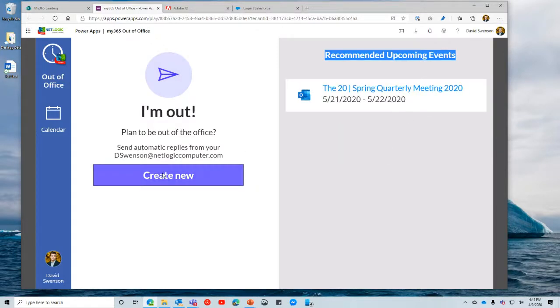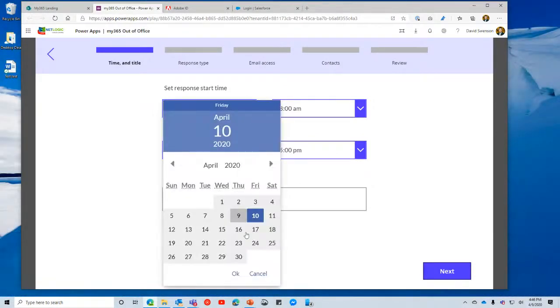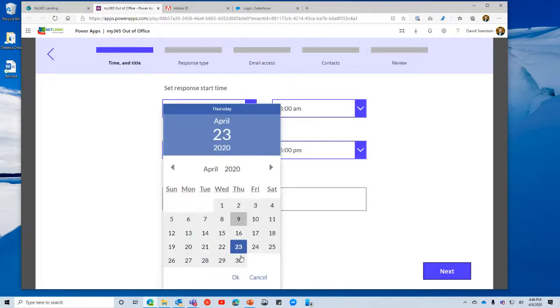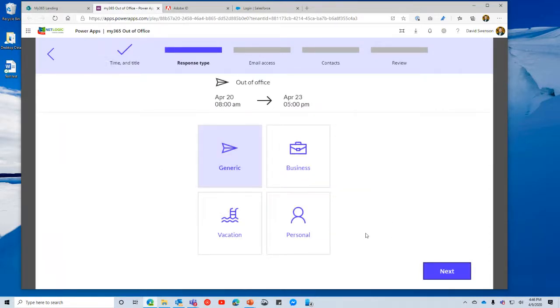But I'm just going to go ahead and create a new calendar, create a new event. So let's say I'm planning to be out of the office from Monday the 20th until Thursday the 23rd. So I'm going to set those in here. I'm just going to leave the title default, out of office, and then hit next. Then it asks me, are you going to be out on business? Are you going on vacation, personal time? Let's say I'm going on a business trip, if we ever get back to those days, and hit next.